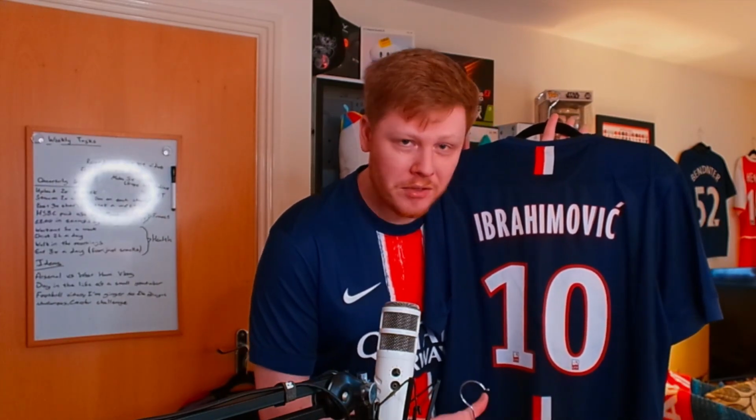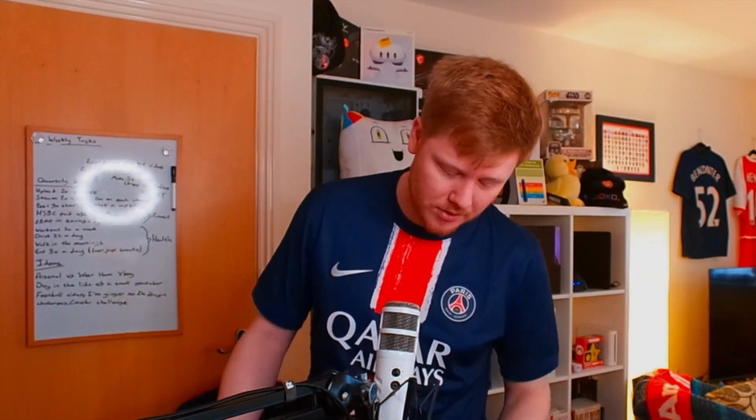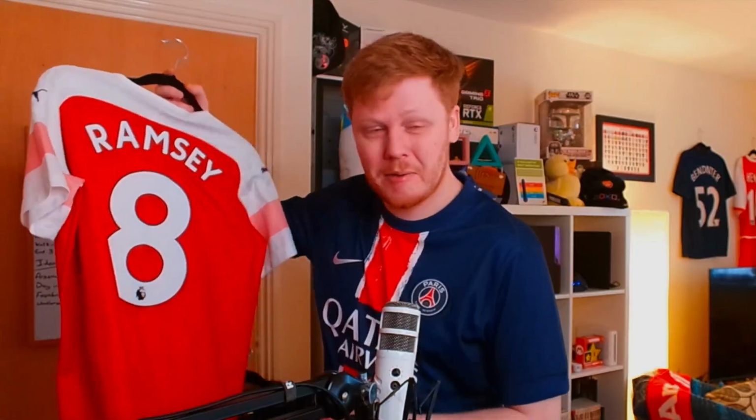The ego of the man that wore this shirt, although he didn't specifically wear this one, I can't leave it on the front. I can't hang it by the front. The ego of the man won't let me. So we move on to one I just have in the hallway. Once again, another Arsenal shirt with Aaron Ramsey on the back. So that one's just on display.